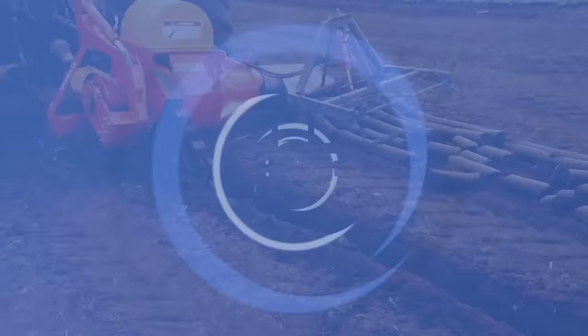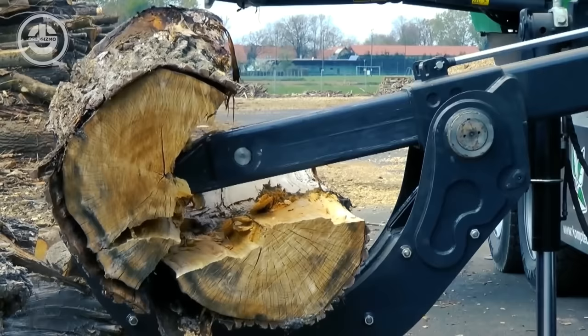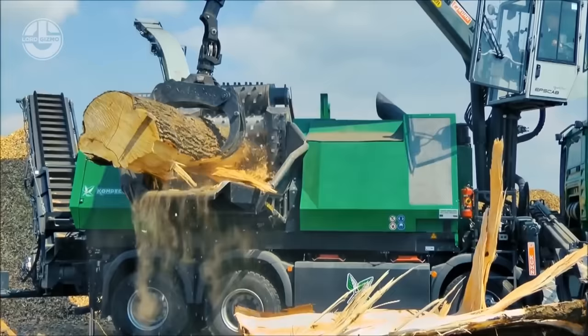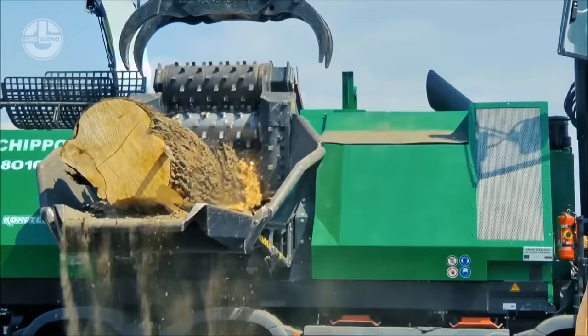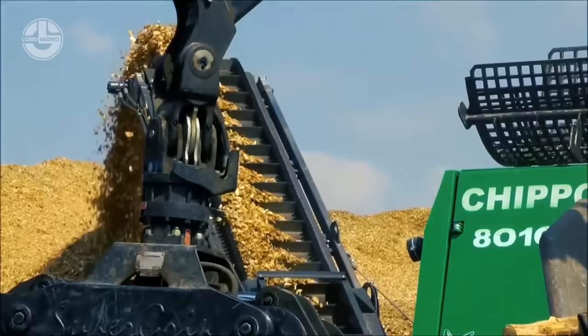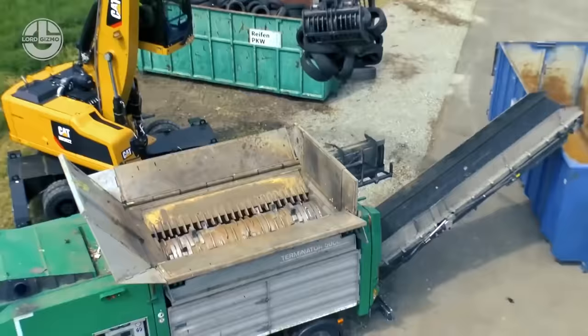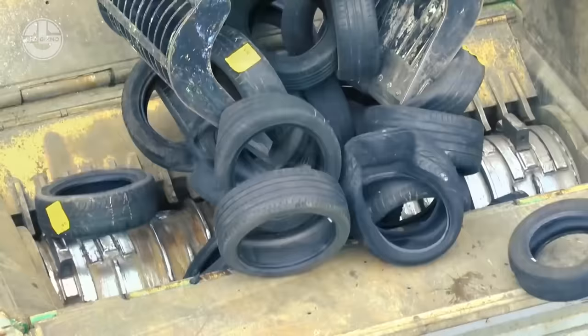First up is the Comtech Wood Shredder. No matter how much wood you have, it'll break it down into a fine particulate. Here we have another model, for rubber. Sharp cutting blades and a powerful diesel engine make Comtech machines incredibly versatile.